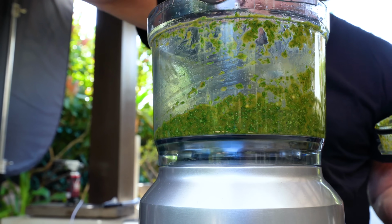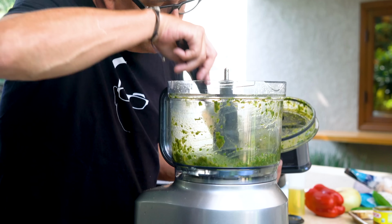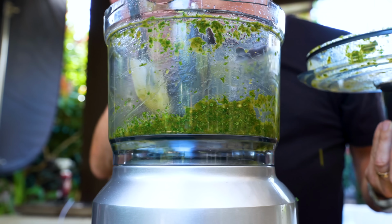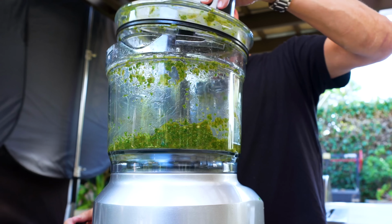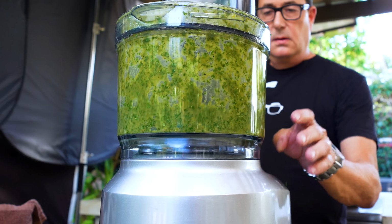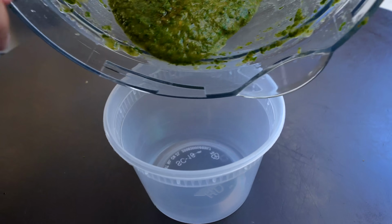And we check. Oh, for goodness sakes. I forgot one little thing. This is perfect time to put it in. Little squeeze of oil. A couple tablespoons. Glisten it up a bit. Now we blend. The final time. And we're ready. Let's put that in something so we can use it.